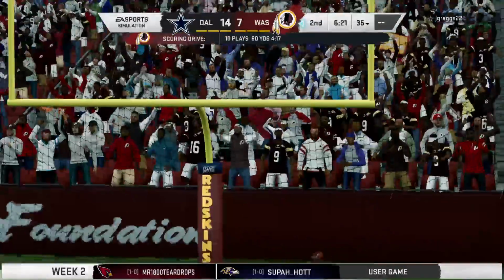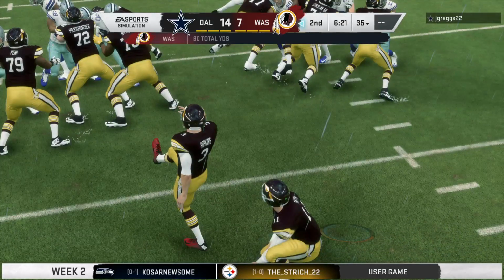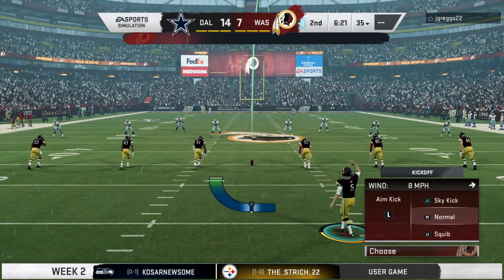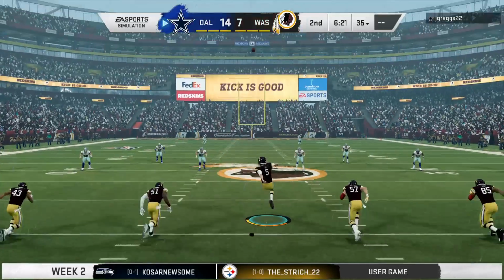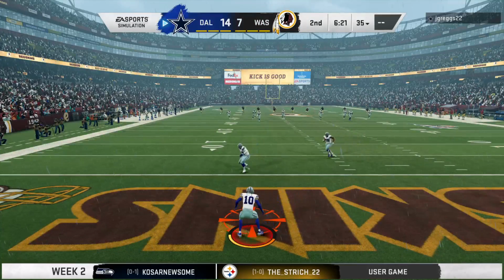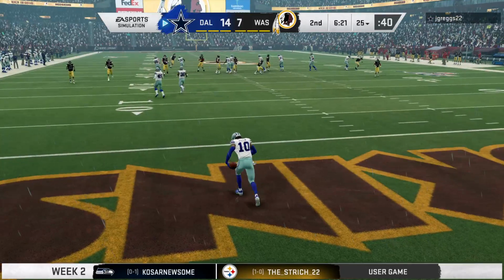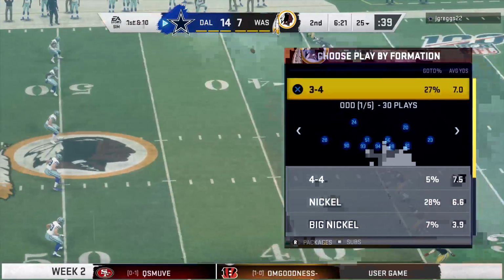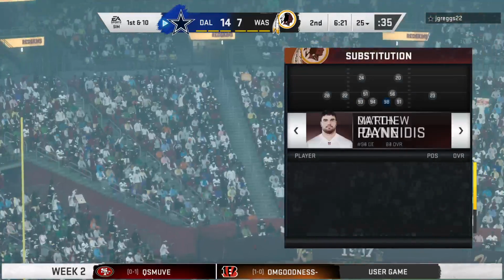Extra point good by Hopkins. And that'll make our score 14-7. This game back within a touchdown now as the kickoff's away. That'll be taken in the end zone. No run back here. This will be a touchback, and it comes out to the 25-yard line.